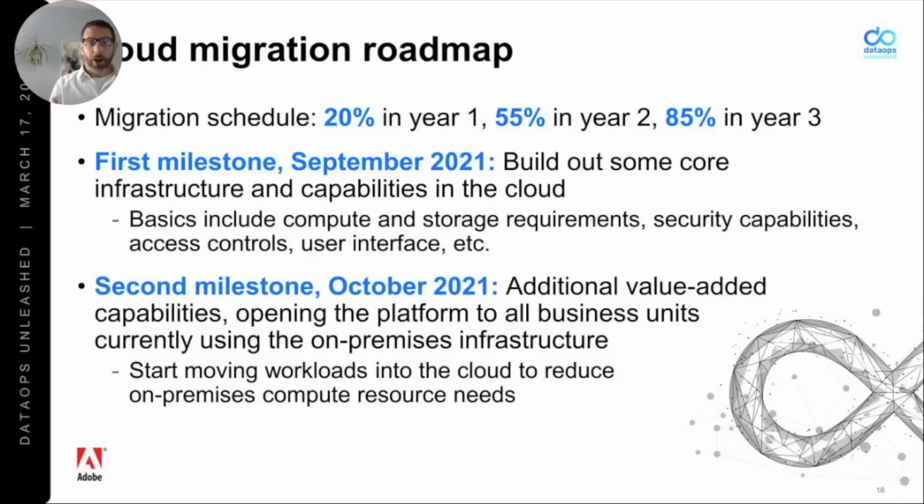As I mentioned, we're early on in this roadmap. We know this is a journey. We anticipate a 3-year journey to really get all of our workloads into the cloud. This year, in 2021, we're anticipating migrating about 20% of our on-premises workloads into the cloud. Next year, another 35%. And by year 3, we anticipate having 85% of the workloads that are running on our on-premises infrastructure moved into the cloud.